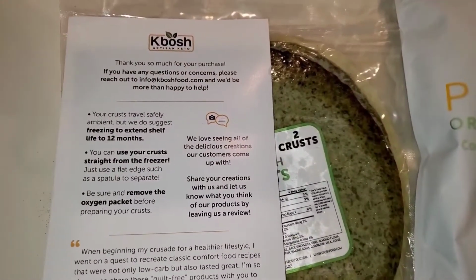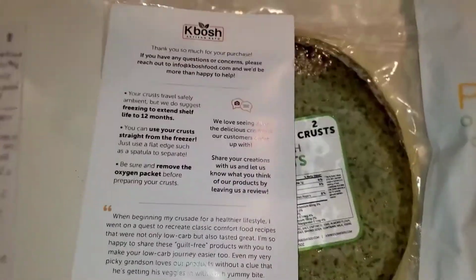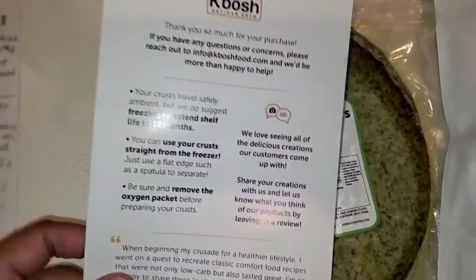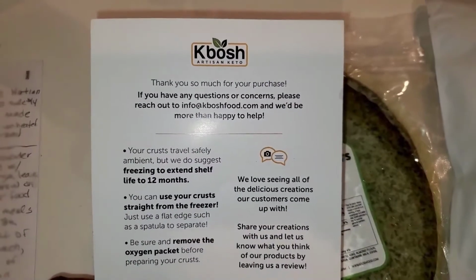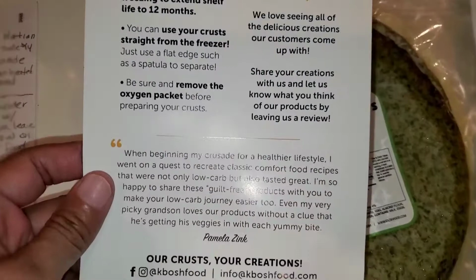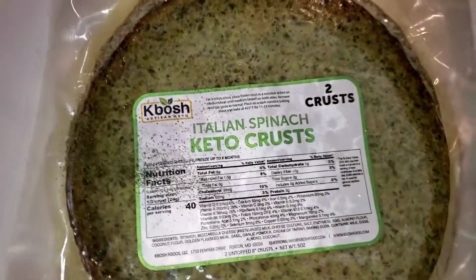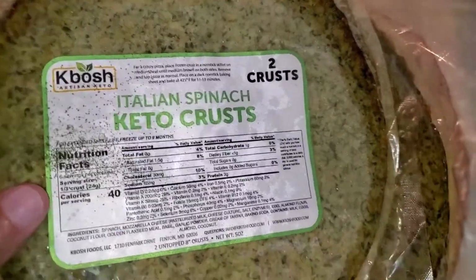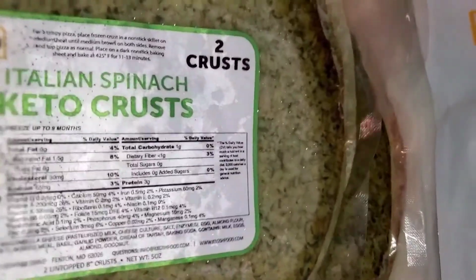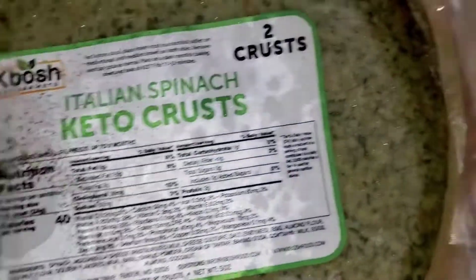So I made a lot of purchases last week and I started getting in some of them. The rest will be here by Saturday, but one I've never tried before is Kbosh. I'm trying to find pizza crust bread, so I'm always trying something new. They shipped really fast. I got two Italian spinach keto crusts, two in a pack, and then I got the cauliflower keto crust.